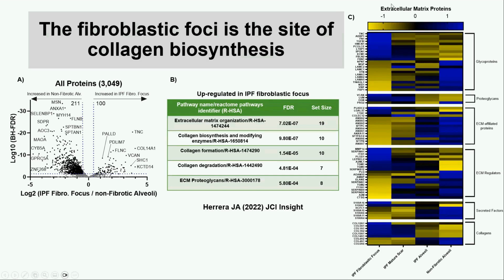When we look at the extracellular matrix proteins, if we compare the IPF fibroblastic foci to the left, non-fibrotic alveoli to the right, and matrix proteins broken down into the different categories, you see a complete shift, like collagens. Collagen 4s are basement membrane proteins, which are associated with more normal lung tissue, and blue are increased in the alveoli versus decreased in the IPF fibroblastic foci.